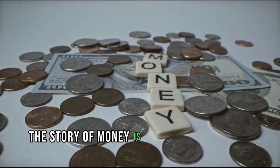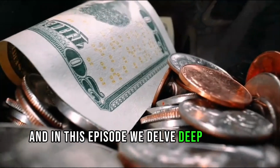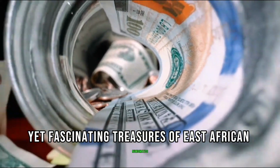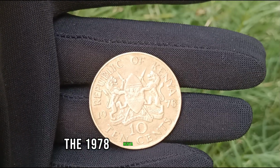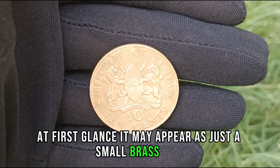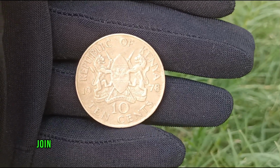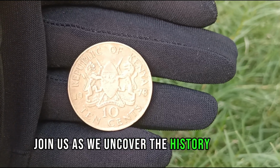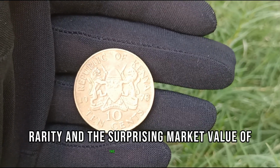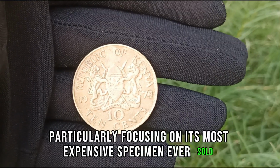The story of money is often the story of a nation. And in this episode, we delve deep into one of the lesser-known yet fascinating treasures of East African numismatics, the 1978 Kenya 10-cent coin. At first glance, it may appear as just a small brass coin, but its value in the collector's world is astonishing. Join us as we uncover the history, design, cultural significance, rarity, and the surprising market value of this iconic coin, particularly focusing on its most expensive specimen ever sold.